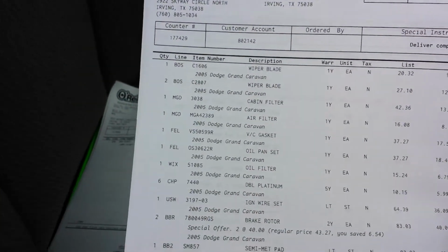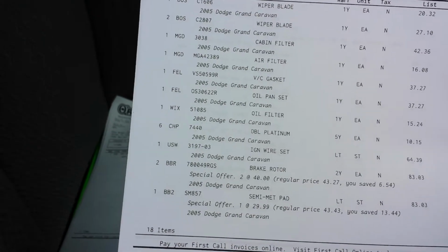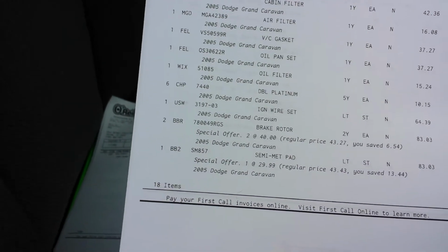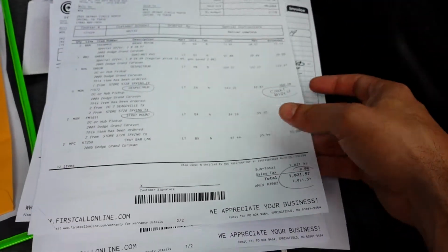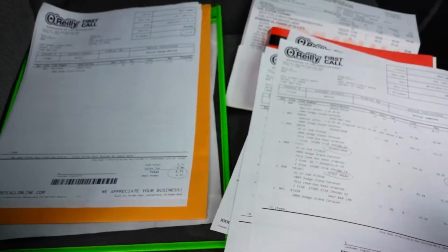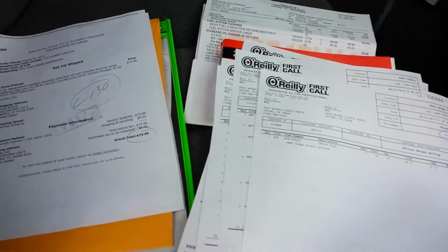Folks, we even did wiper blades, cabin filters, air filters, valve cover gaskets, oil pan set, oil filter, changed the oil, new plugs, new wires. Like I said, front and back, new brakes and rotors. That was $1,021 in parts alone. You can take that over to the shop to get that done, probably $2,000 or $3,000. A new drain plug for the oil.